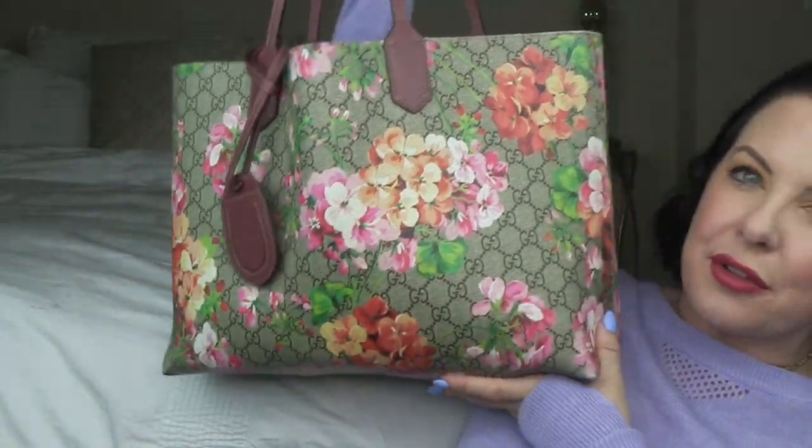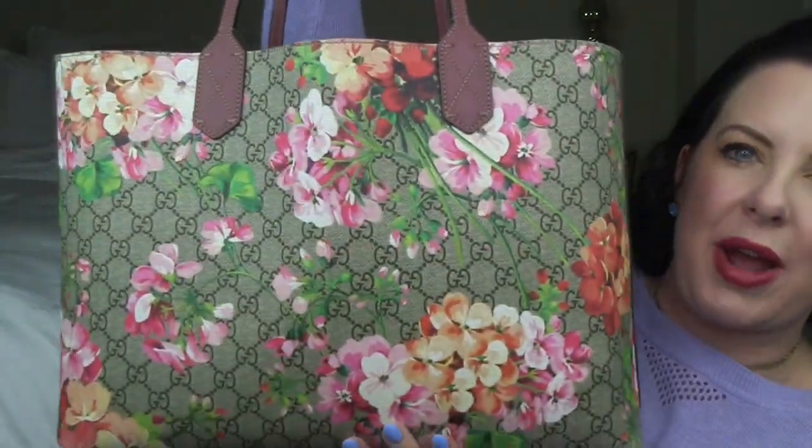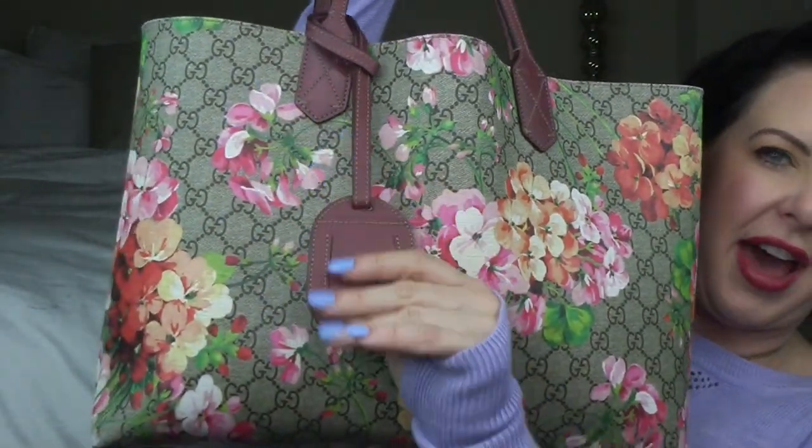So I love this bag. It has worn beautifully. It shows little to no wear. It's so cute, and it's got the little tag here on the front. I love that it's reversible because even in the winter months, I feel like we're kind of back in spring, and I think that's sort of what got me excited about packing this bag out again. That is the bag.